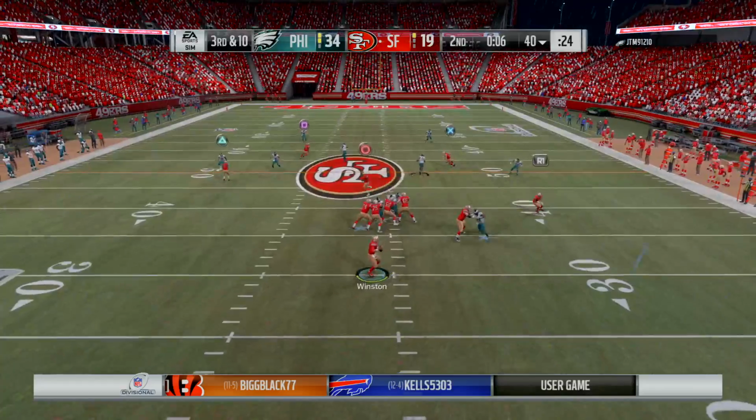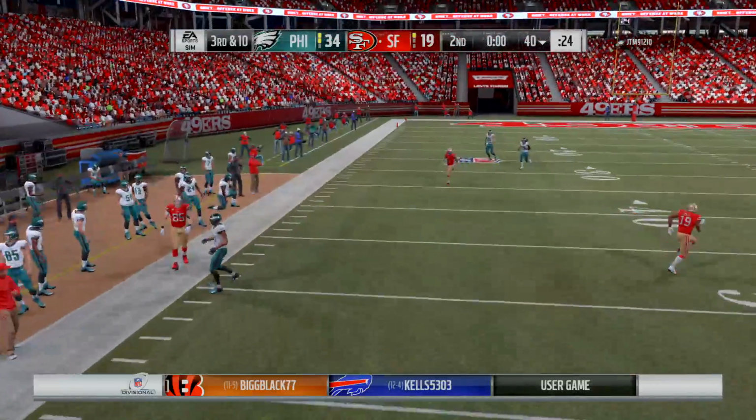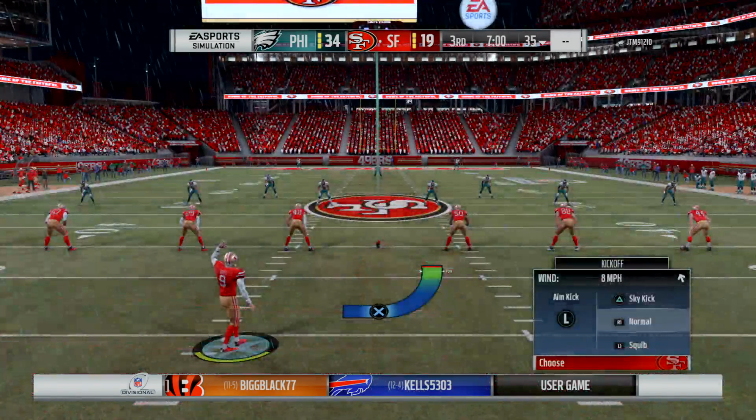To the air again with Winston. Being chased out left. And that's incomplete. And now, due to apparent time constraints, we fast forward to the beginning of the second half.